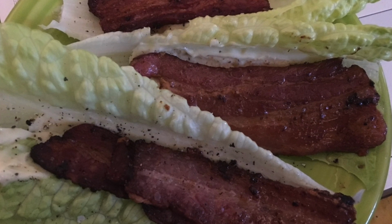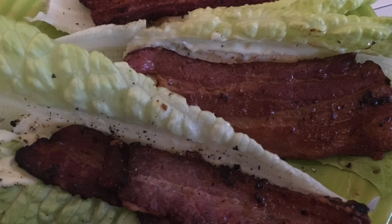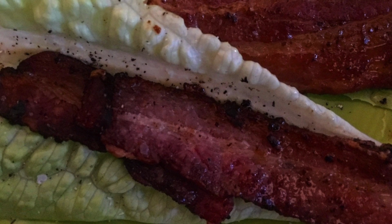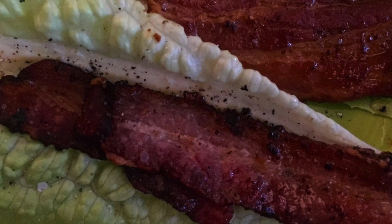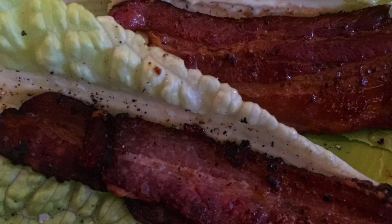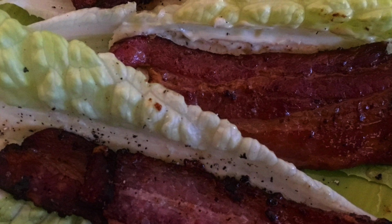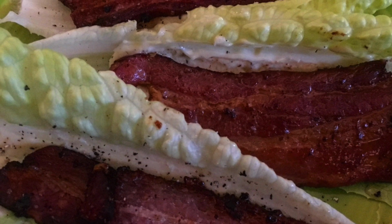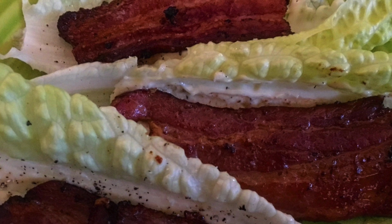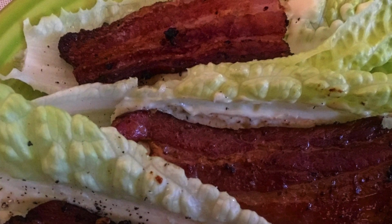Now here's a little snack. This is essentially a BLT without the T, and of course without the bread. This is romaine leaves, some mayonnaise smeared on, and thick sliced bacon. A little sprinkle of pepper, which is the way I like it. Man, it is so refreshing, so easy. Some days that's my lunch. Some days that's almost my main meal. But it certainly is easy and satisfying and tastes like summer. I could have thrown some tomato on there, but I didn't. I really enjoyed this, so a little plate of that. And that does it for a quick, easy lunch.